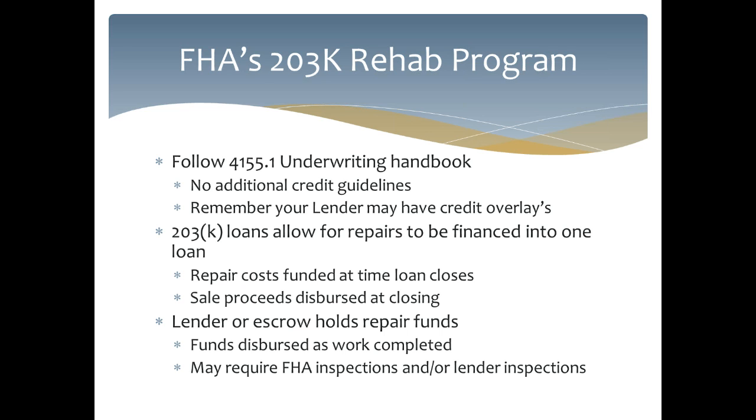You're going to be following your regular 4155.1 underwriting handbook. It's your regular credit guidelines. There's no additional part of credit as far as the 203Ks. So for example, if you have a 3 or 4 unit property, you're still going to have 3 months reserves. You're still going to have self-sufficiency. You're going to have to meet that.